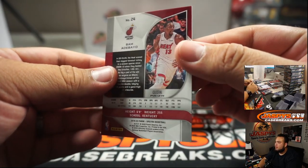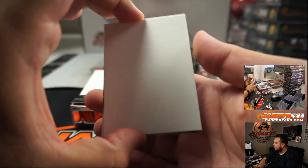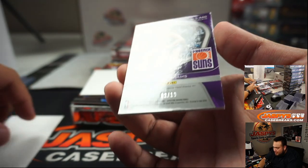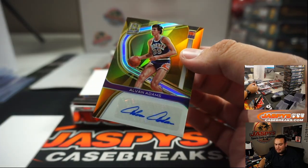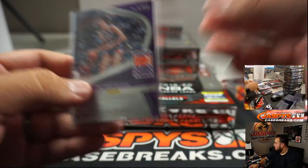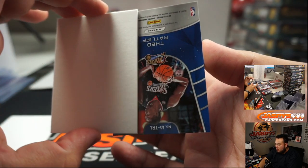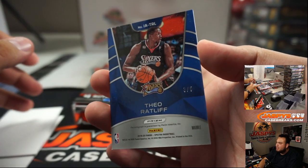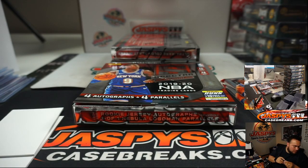And Bam Adebayo. And Alvin Adams to 10. And that one's a little coming up, guys, or they're a little damaged. There you go, 2 out of 10 though, for the Suns. RB. Suns 2, that's Brandon. And we got a 3 out of 5 Theo Ratliff for the Sixers. 76ers is RB. Nice. Three going to Brown.